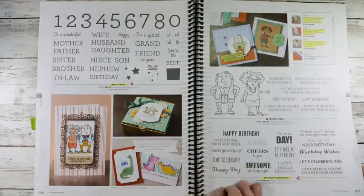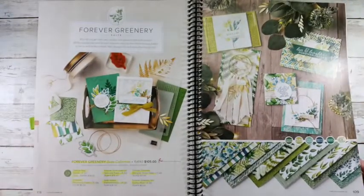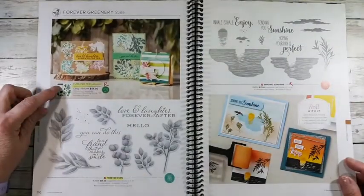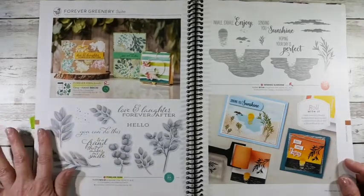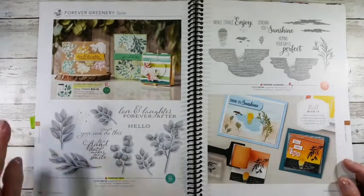All right, so yeah, Itty Bitty Birthdays. That's a good one too. I think the Itty Bitty Christmas is retiring too. All right, here's the Forever Greenery Sweet Collection. This was a beautiful, beautiful collection. All right, so the bundle Forever Fern is retiring, but the stamp set and the dies, thank goodness, are sticking around because it's an absolutely gorgeous stamp set and dies.